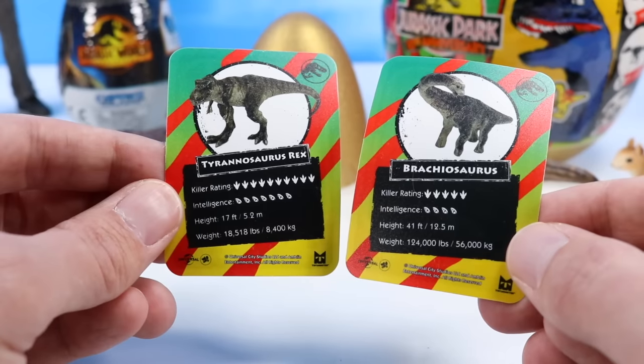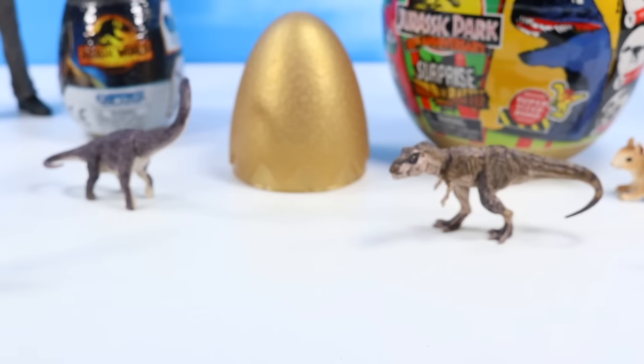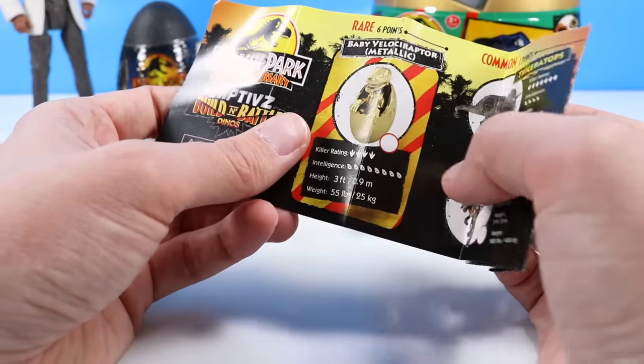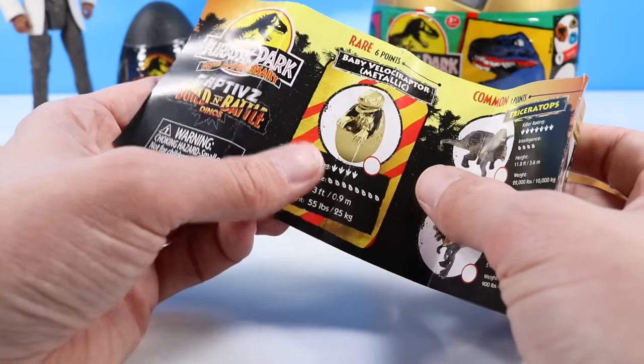18,000 pounds, 8,400 kilograms. So kind of fun, these little bio cards, and I like how they're on a sinter plastic so that they won't melt in your slime. Oh, and let's take a look at the collection guide of this series and see what else is possible. So, ooh, wow, rare. Baby Velociraptor Metallic, a Velociraptor in an egg, a golden egg, there you go.